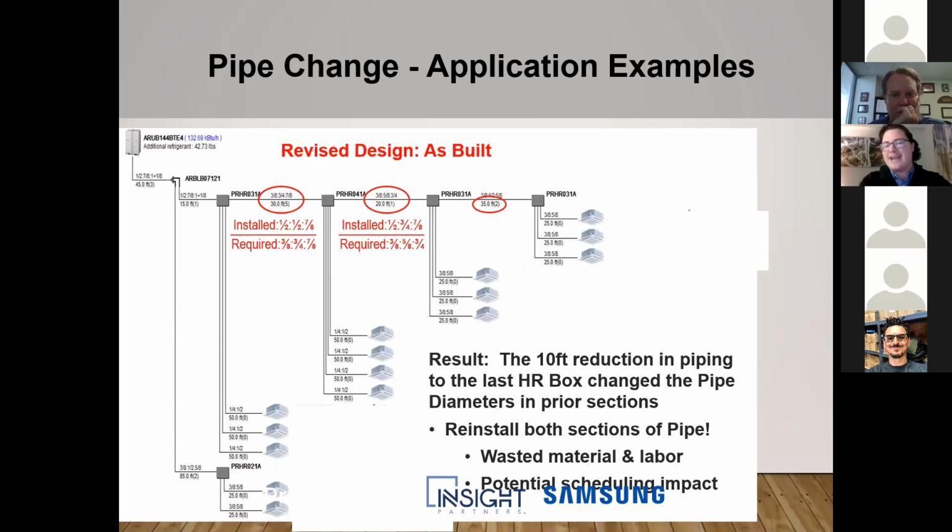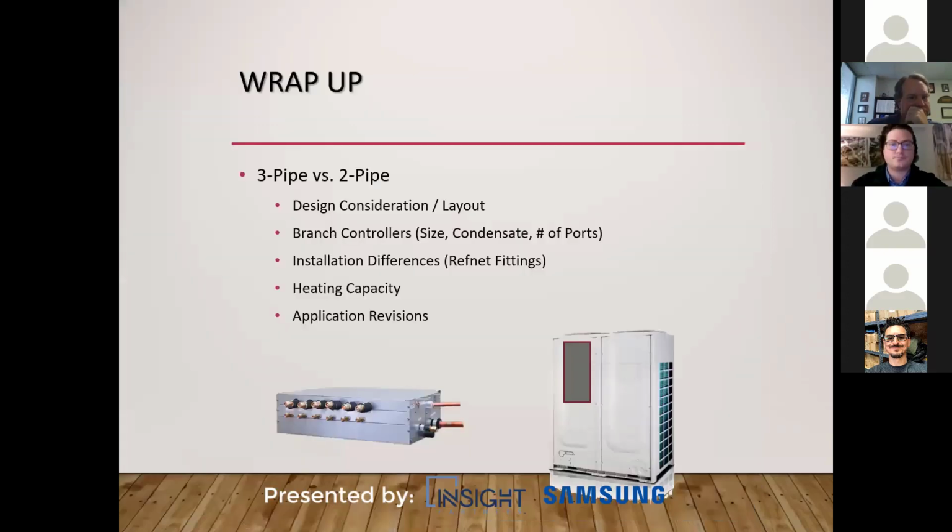If the contractor had not changed that last section from 45 to 35, we would be looking at a system whose refrigerant flow velocity would not be high enough because the pipe size would have been a little bit too large. So you might have had some heating or cooling capacity issues, oil return issues, based off of just where this last BS box or MCU was located. So they had to go back and reinstall both sections of those pipes, which cost them additional material and labor, and then also a scheduling impact potentially for the entire project itself.